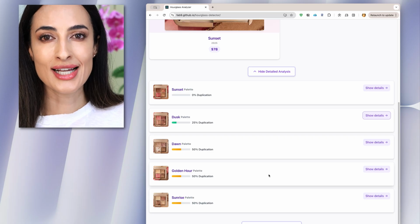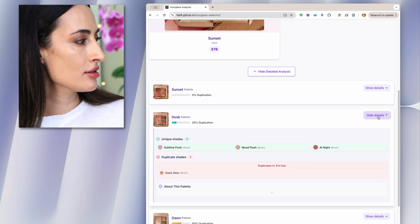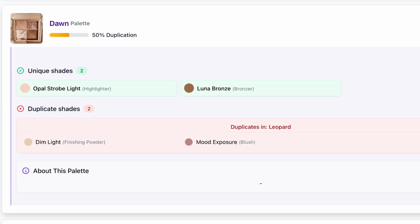What's really cool is that you can see exactly which shades are duplicates. For example, if I go here to the Show Details button, it tells me that these 3 shades with a green background are unique, and it tells me here with the red background the duplicate shade, which is Oasis Glow, and it tells me that it appears in Evil Eye. Okay, now let's take a look at Dawn. Supposedly we already own 2 of the shades that come in it, and they're right here, Dim Light and Mood Exposure. I have both of these shades in my Leopard palette.